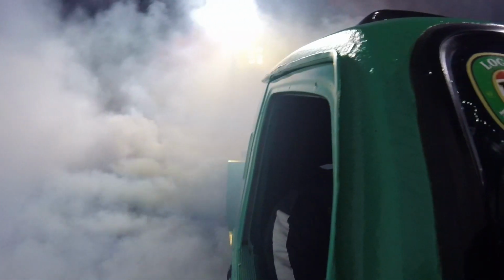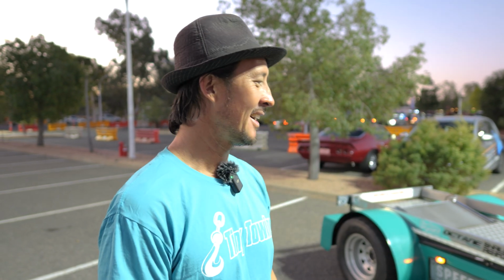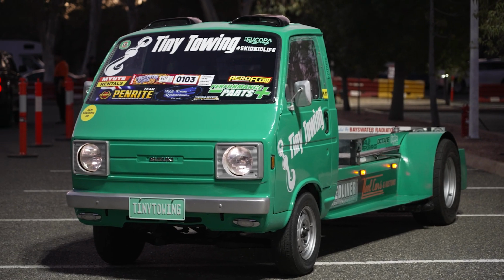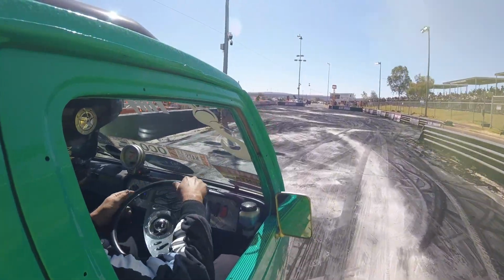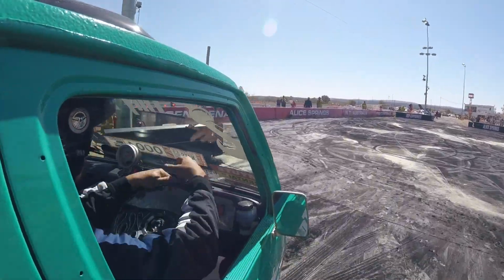So we've done some drifting in it, a big drift event, and didn't think we were going sideways, and then the steering locks would lock up. And obviously we were at full lock the whole time, thinking you're only at half lock. So once you get your head around that and you want to work with it, like I tell everyone with burnouts, don't fight it, just go with the flow. If the car wants to go one way, work with it. If you get stuck trying to do what you want to do, then that's where you get stuck.